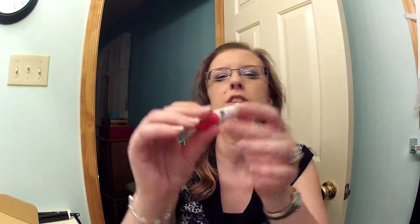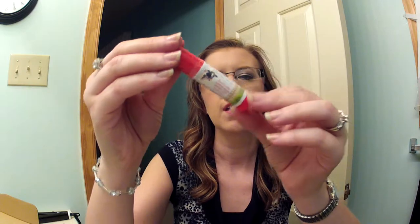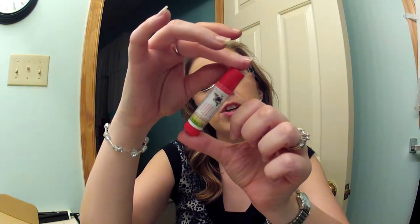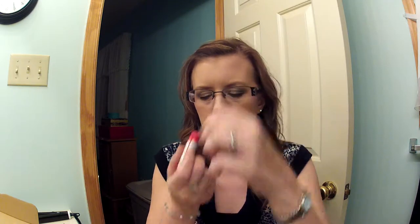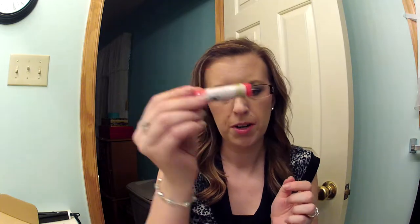Then she sent me this cute little strawberry tinted lip balm. It's by Mugu, and I think this is an Australian brand. Yeah, because it's www.mugu.com.au. It looks really dark, but whenever you put it on your hand, you can't see it. It's clear. I wish I could smell it, because it probably smells really good. Because it's strawberry. Love lip balms. I like lip balms way more than lipstick.